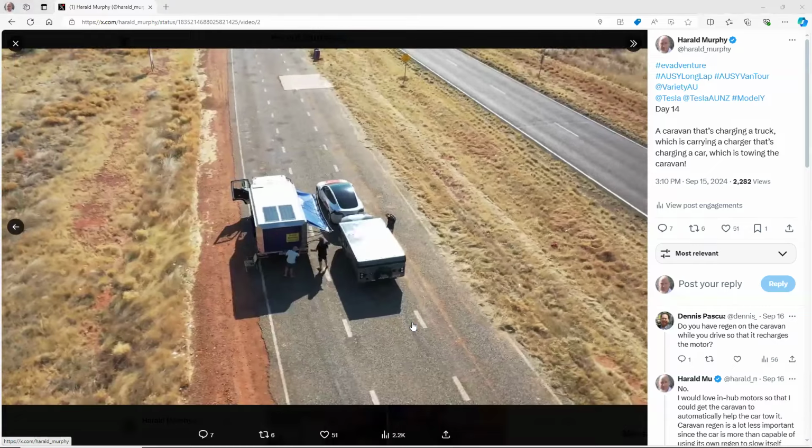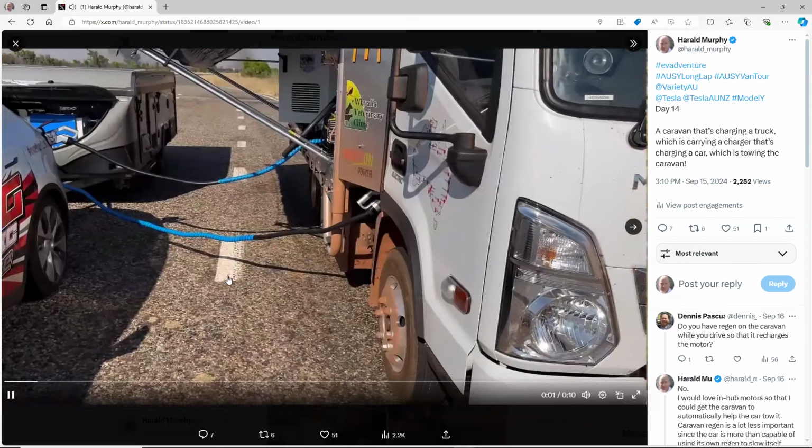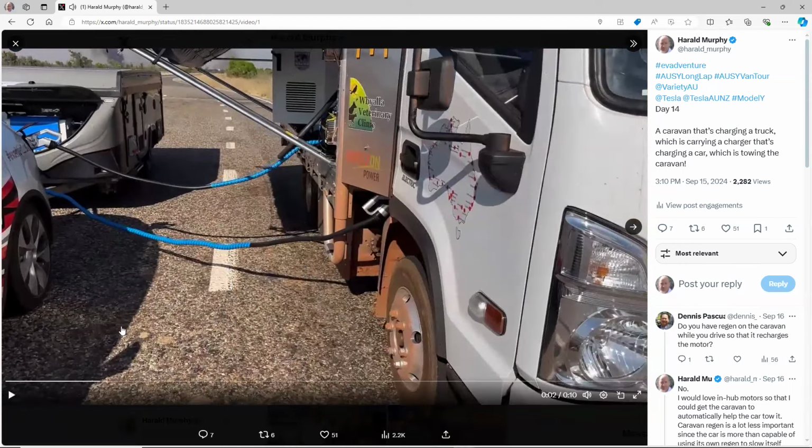So you can see there are, and actually what's really cool is there's a caravan that's charging a truck, which is carrying a charger, which is charging the car, which is towing the caravan. So if that's not a perpetual motion machine, I don't know what is. So effectively we were charging each other, and that's pretty cool.